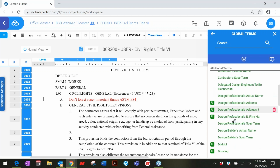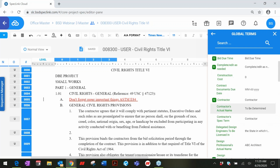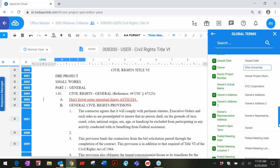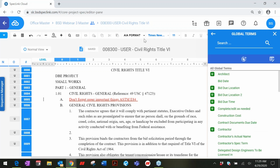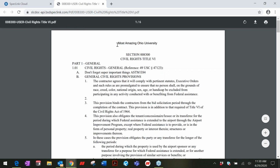But as an example here, remember we saw the owner in the header. Well, I'm going to edit these global terms and go down here to owner, and they're alphabetized, thank goodness. And I'm going to change owner to Ohio University. Then, it automatically saves. So now when I go up here and print just this section, instead of saying most amazing owner, it now says most amazing Ohio University.